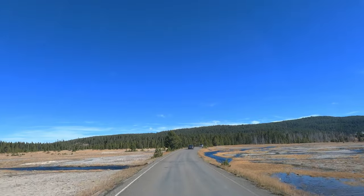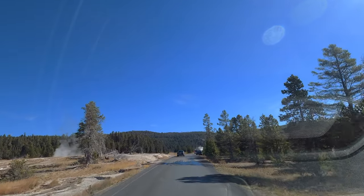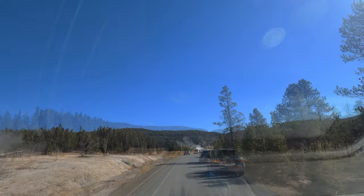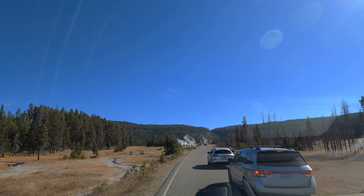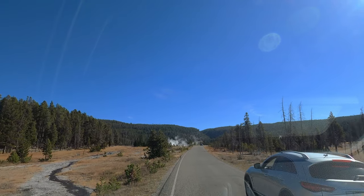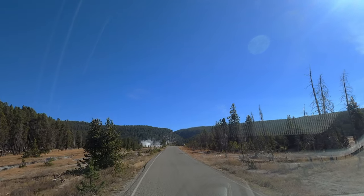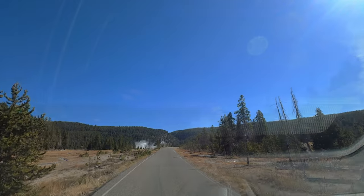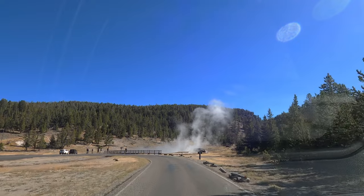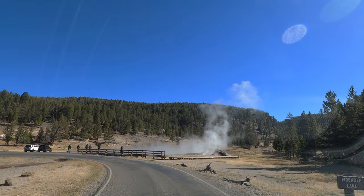I didn't stop for any of the other geysers, even though one of them was called Pink Geyser, and I am a sucker for the color pink. And I kind of regret not stopping for that, so I might go back and check that one out next time. I also didn't stop at Firehole Lake because it smelled awful, even with my windows rolled up.